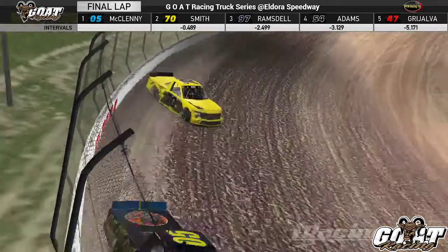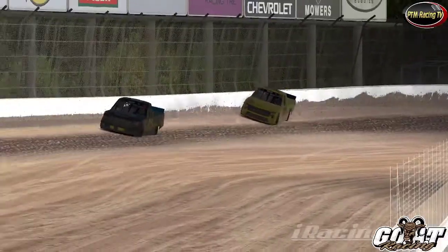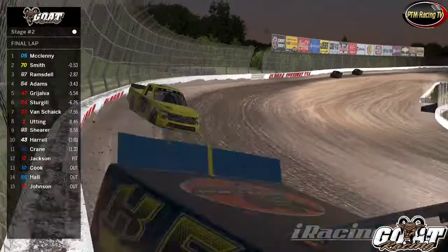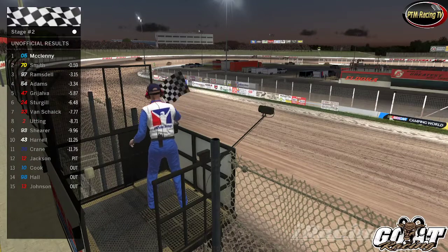Aaron Smith, Kate McClenny going back and forth, trying to see which one will get the advantage. Will Smith throw the slide job and throw it at him? He's got no choice. He's going to just try to run it off the top and go for broke. It's not enough time though. Kate McClenny will win it again.